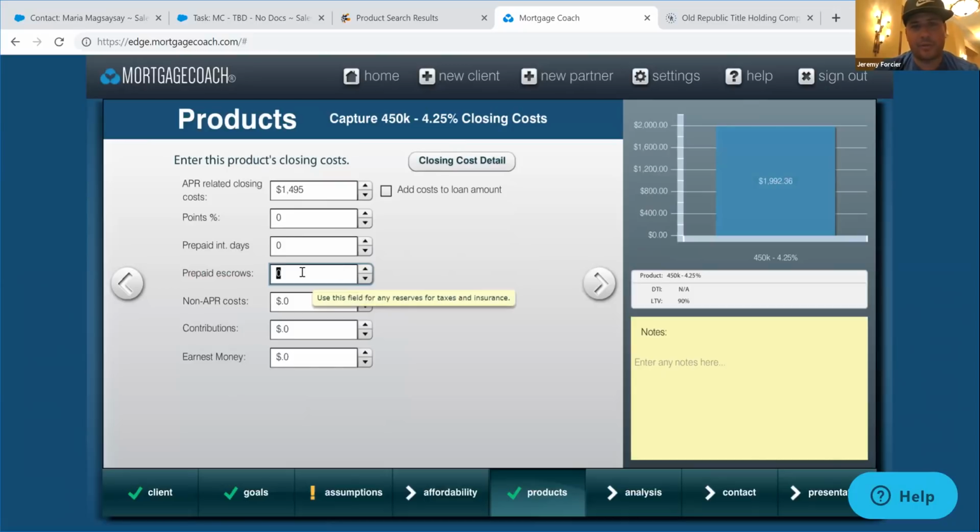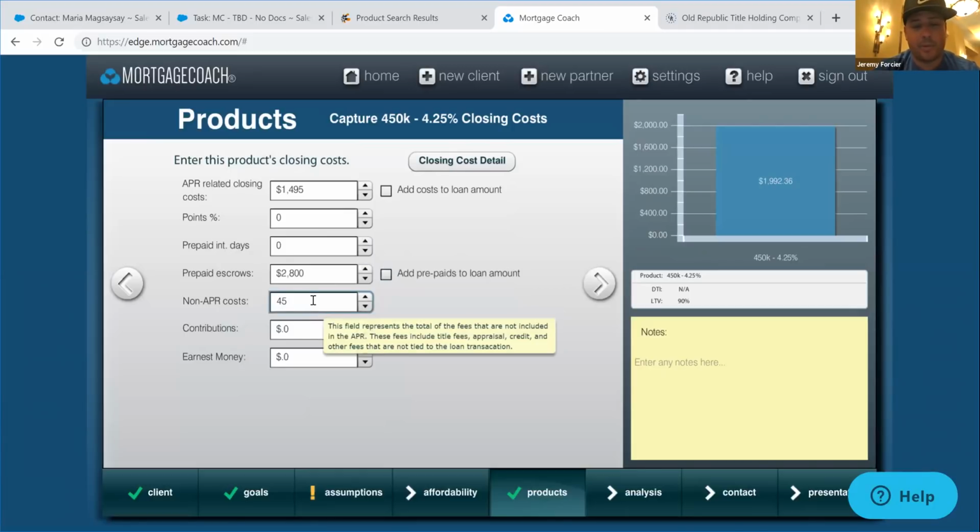Prepaid escrows is real simple. I use 4 months. I never know when they're going to buy, so I use 4 months of whatever their taxes are. That's about $2,000, and I put an $800 insurance in there, so that is $2,800. And you guys, I've done this so many times. I know that fees on this is probably going to be around 45, 67, but let's double check.